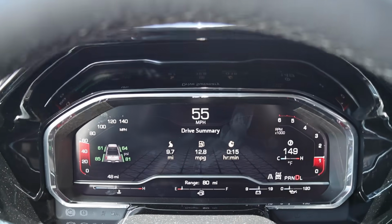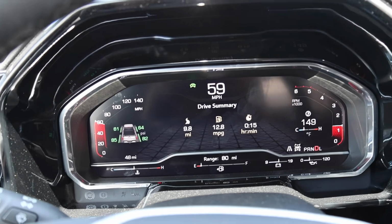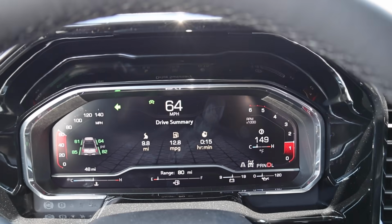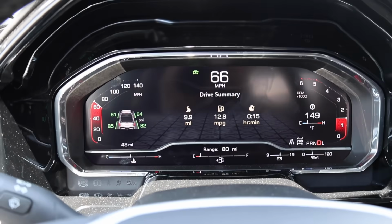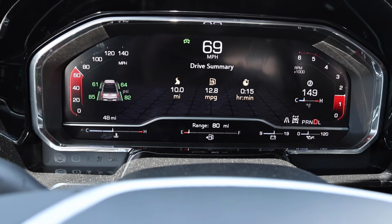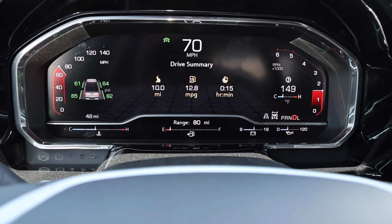The 10-speed also is really hard to beat because the steps are so short. You just have power in every single gear. So I think we're probably running in about 10th gear right now as we accelerate. But you can see at 70 miles an hour, we're probably around 1,500 RPMs.